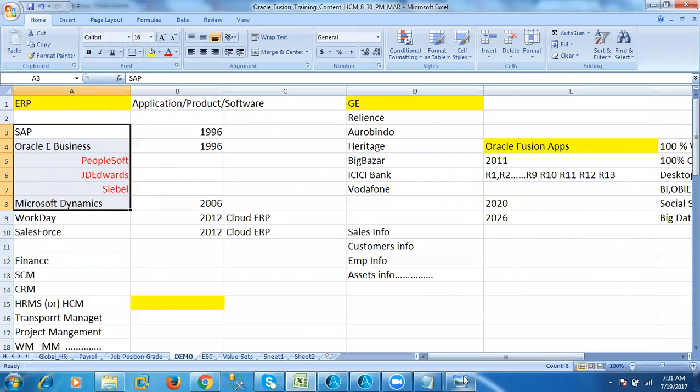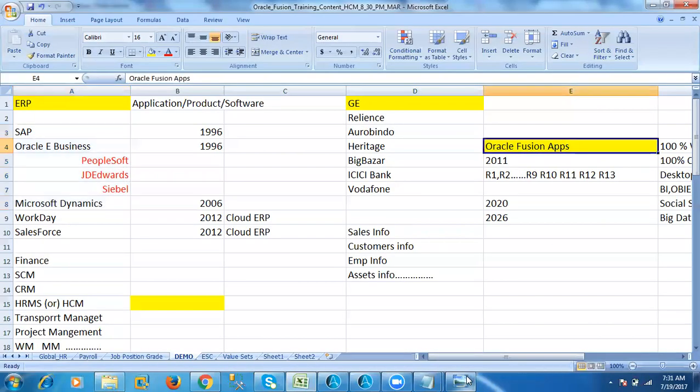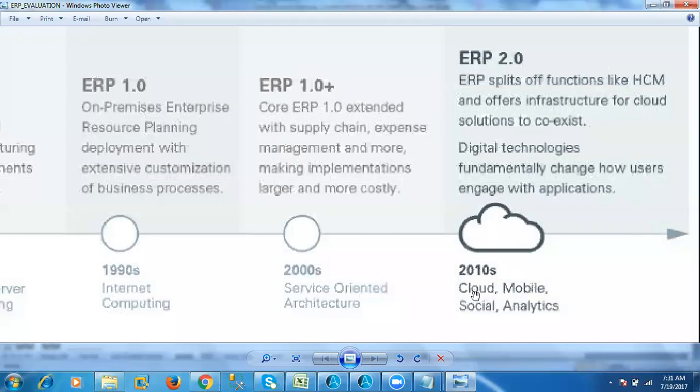So that's the reason Oracle has designed one new ERP called Oracle Fusion Applications, which is compatible with the cloud environment as well as on-premises, and which is compatible with all three devices. You can access it from desktop, tablet and smartphones. The complete, 100% application you can access from mobility, and you can easily integrate with social applications, social site integrations, and also apply analytics. Embedded analytics is very important for business nowadays.